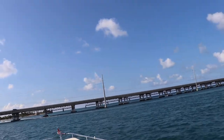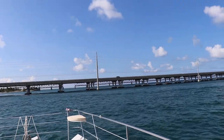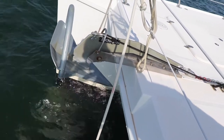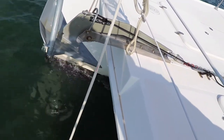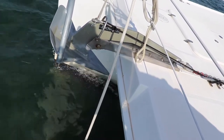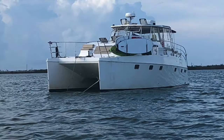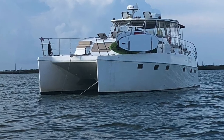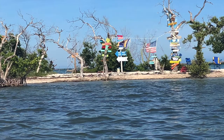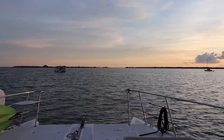After we crossed under the bridge, we found ourselves in some rough Atlantic waters and decided to pull in at Little Torch Key to anchor, away from all the whitecaps that were pounding our boat. After anchoring at Little Torch, we headed over to Kiki Sandbar and found some more tuna nachos that are to die for. We visited Captain Jack at Picnic Island and prepared for the sun to go down.